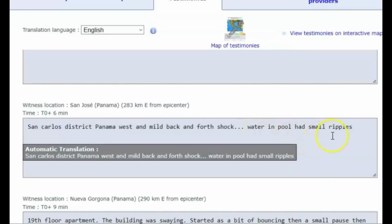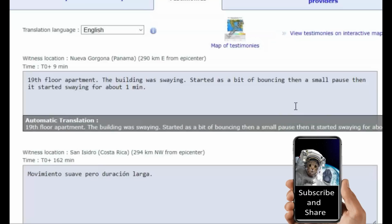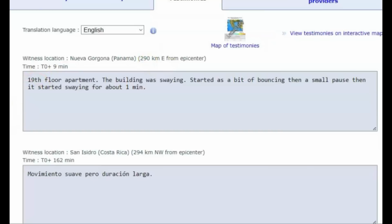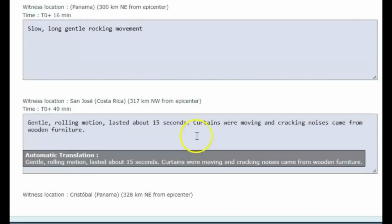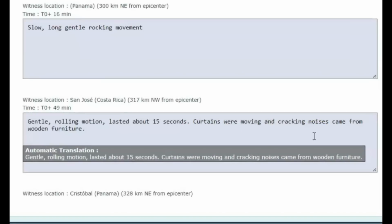Back and forth, water in the pool had small ripples. All right, 19th floor apartment. The building was swaying. Started as a bit of bouncing, then a small pause, then it started swaying for about 1 minute. 190 kilometers, that would be 118 miles. Yeah, that's scary. Let's see what else we got here. Slow, gentle rocking, gentle rolling motion, about 15 seconds. Curtains were moving. Cracking sound came from wooden furniture. Wow.